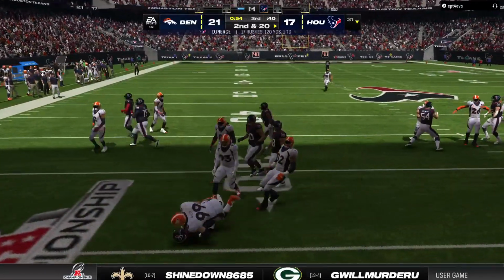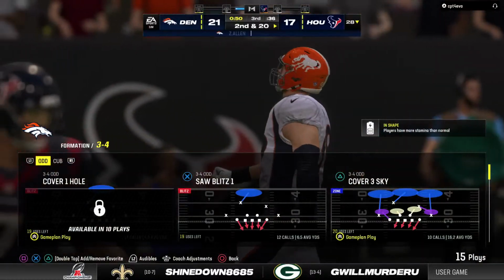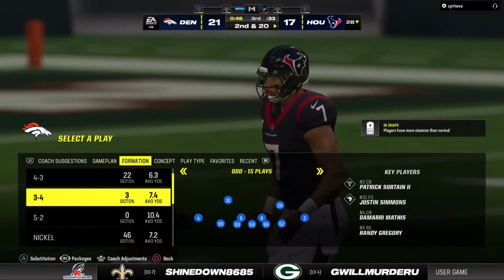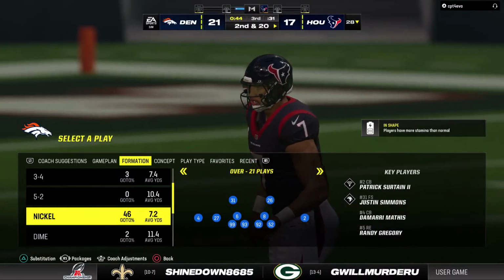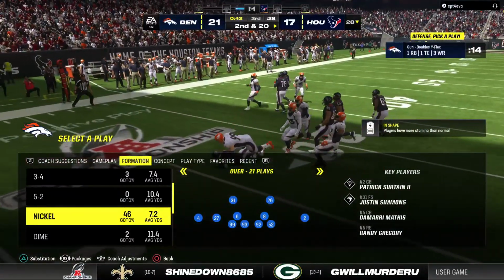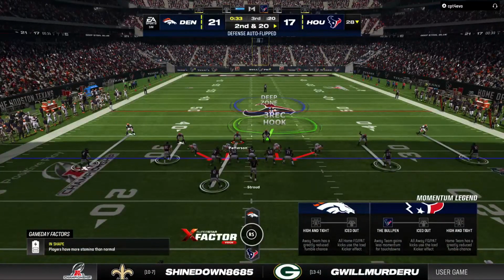Now a handoff for Pierce. And maybe a measure of revenge there. He's had his way in this one, but this time they get him behind the line. That's going to wind up a loss of a full 3 yards on 1st down. Well, that was one of the few times they've been able to contain him thus far. He's over 100 yards for the game, but he lost a bit off his total on that carry.